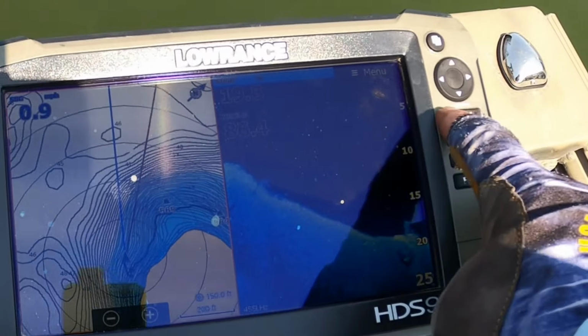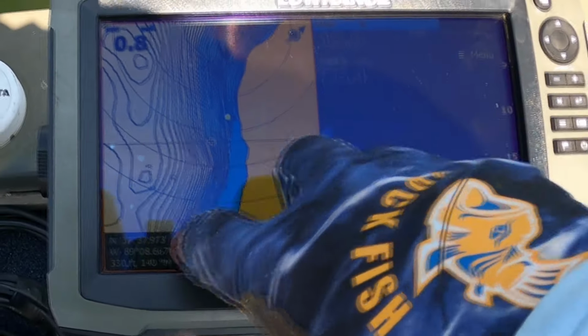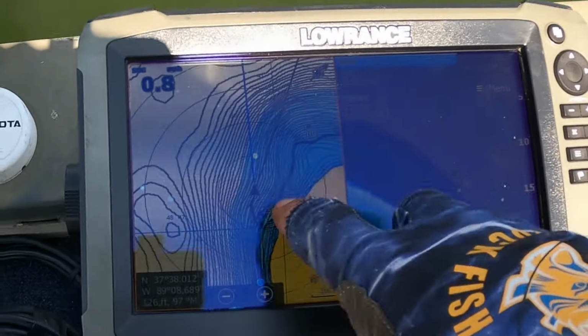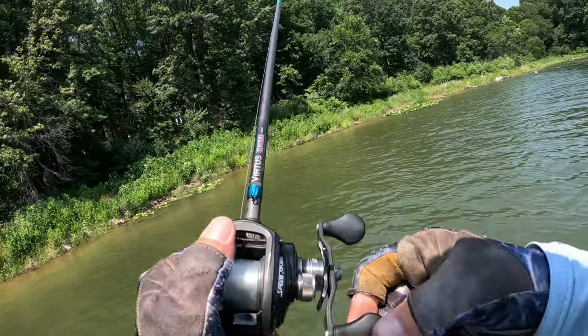Let's see. You can see how this is getting deeper right here. And that's where we caught that fish. Right along here, it's kind of bluffy. It's not deep, but it just got real flat here. It's starting to get deeper right here, and just right in this little point, the wind's blowing on it. Is there gonna be any fish up there? You never know, though.